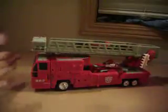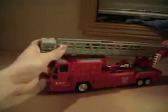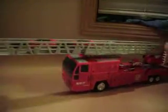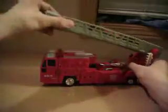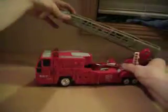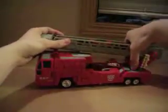And speaking of his ladder, it does do a few things. Like, first things first, the ladder can extend. You can also move it up and down, and it also turns on this back axis.